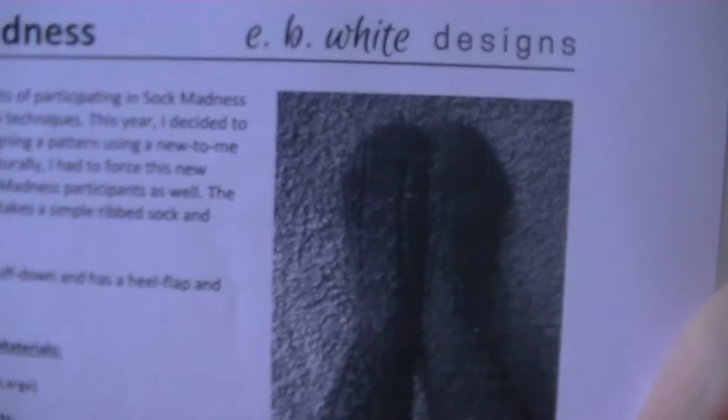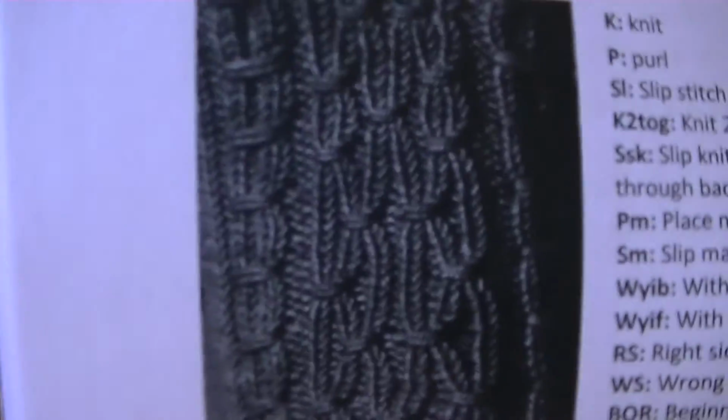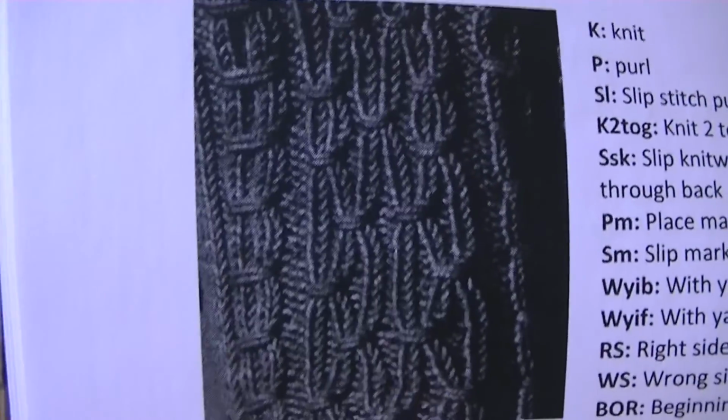It is the cuff and the first few rows of the pattern. And the pattern is called Smock Madness. So we're gonna smock it. The pattern is by Elizabeth White and she does make wonderful patterns. Let me show you here the smock it bit. Here it shows a bit better how the smock it part looks.